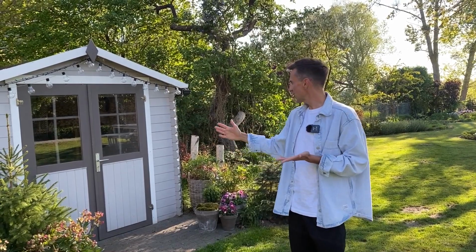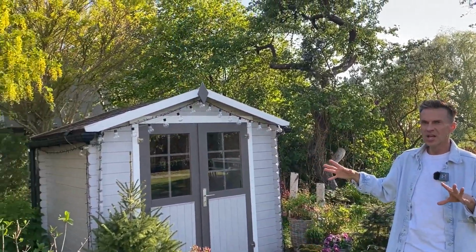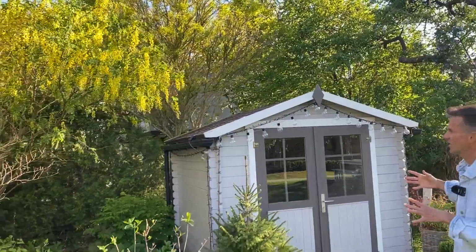I think I'm going to wait for this year's Christmas to come, and then I go to the garden center obviously and buy a second one because I really love the look of having something evergreen in front of the garden shed because it is already nestled in between all of these really beautiful trees and shrubs here, but I think it would just be so beneficial if there was more.